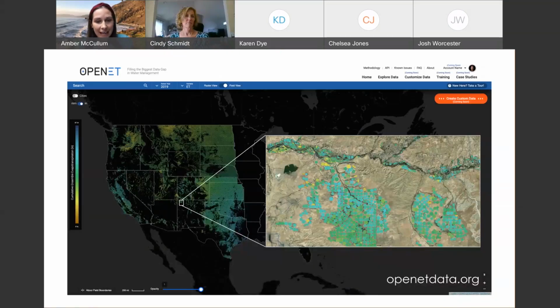The OpenET Data Explorer is slated to be launched pretty soon, in the next few weeks, I believe. This is a really large team of scientists across the nation working on this for a variety of applications. Our Navajo Nation case study is just one example, but this is what the interface will look like.